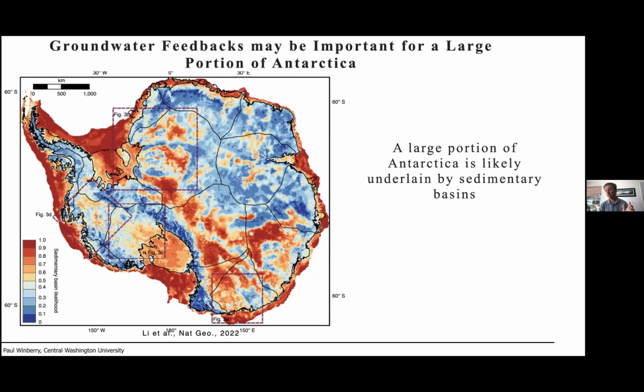And so the final slide here. What we have on the left is that we focused on this one small part of Antarctica, where we looked at the MT and the seismic and found this salty groundwater system that appears to be interacting with the bed of the ice stream.